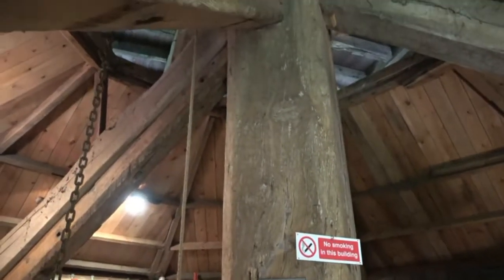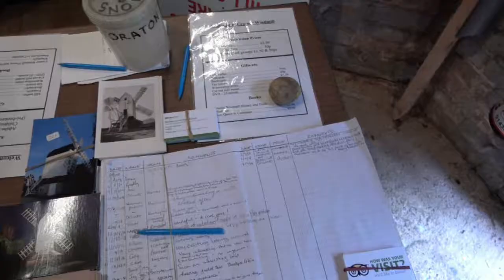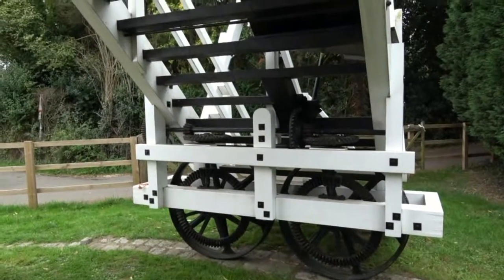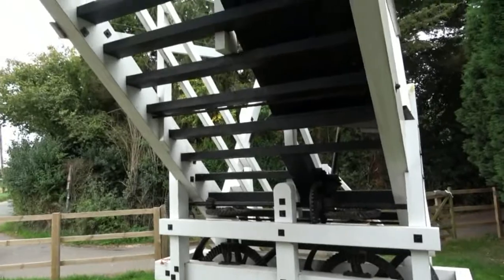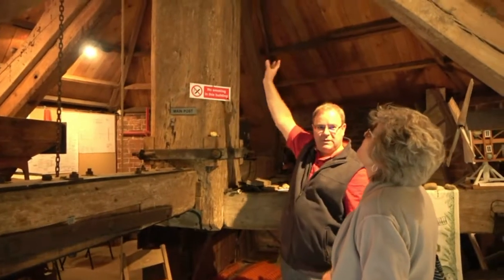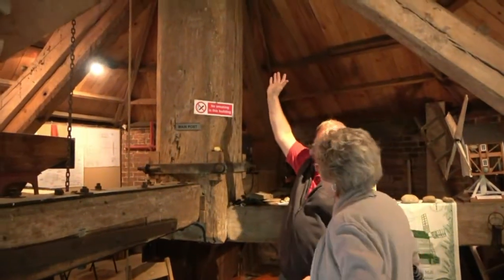The advantage of the tower mills, which is why the post mills disappeared, is because these can be so much bigger. The central post, the main post, goes up through the floor of the buck to the cross tree, which essentially the rest of the building is built off of, so it's like a huge roundabout.